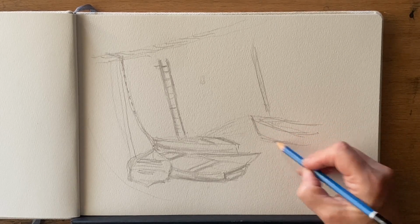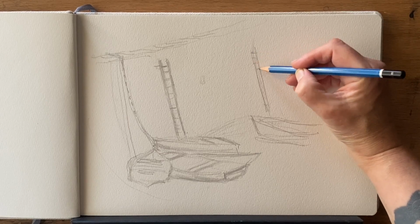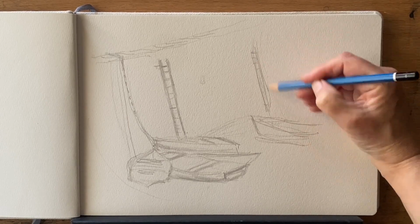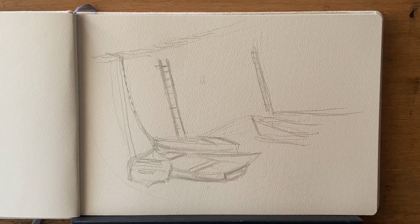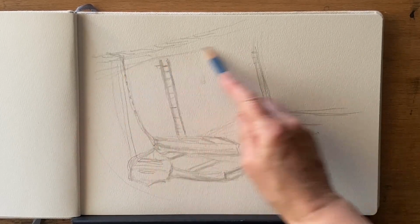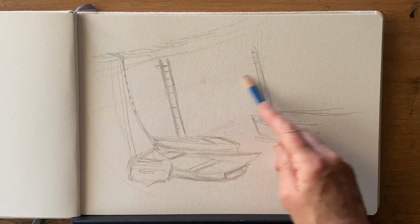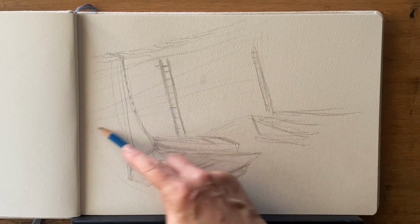Make as many mistakes as you can. Celebrate them, because it's those mistakes that will teach you how to move forward and progress with your drawing and sketching. Sketching is for you. It's not to sort of show off or to meet anyone else's expectations. It's for you to explore and progress with your craft of drawing and then painting.